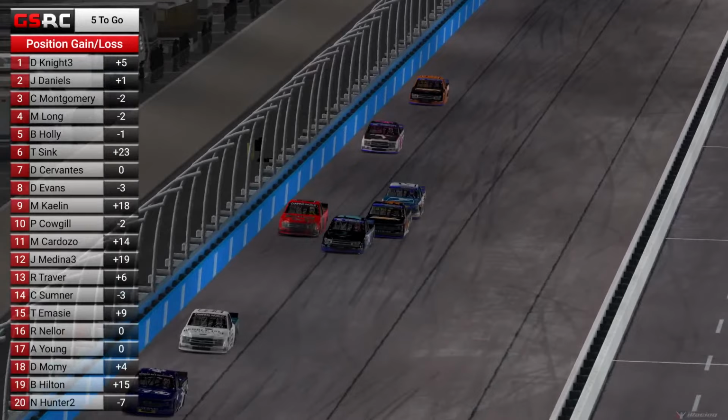All right, well, it's on. Daniel Knight still running strong. Clayton Montgomery trying for another run at second. Joshua Daniels trying around the outside. The top four all together here. Daniels on the outside as Matthew Long almost goes through the middle. Oh, there we go. They're wrecking again. And looks like that might just be race over. Daniel Knight is going to race to the line.